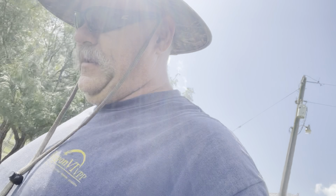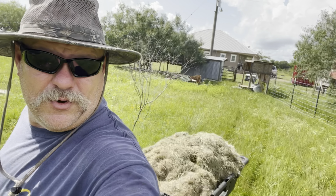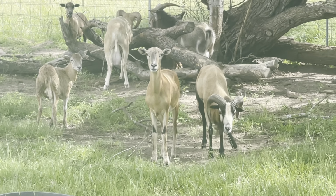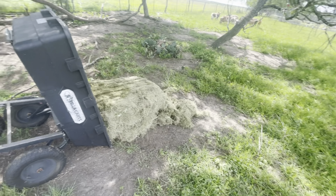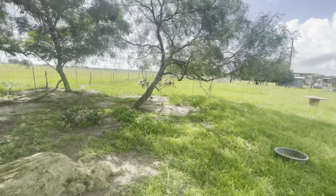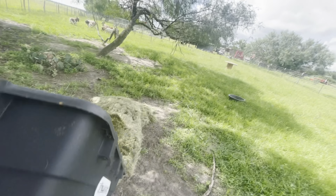Woohoo! Here, goat. All right, got some goodies for you. I'm actually gonna come over here in the shade. That way they got a place to eat it and be cool. There's all them lovely fellas and ladies. All right, like fresh hay. Fresh hay. Get all this out of here. There we go.